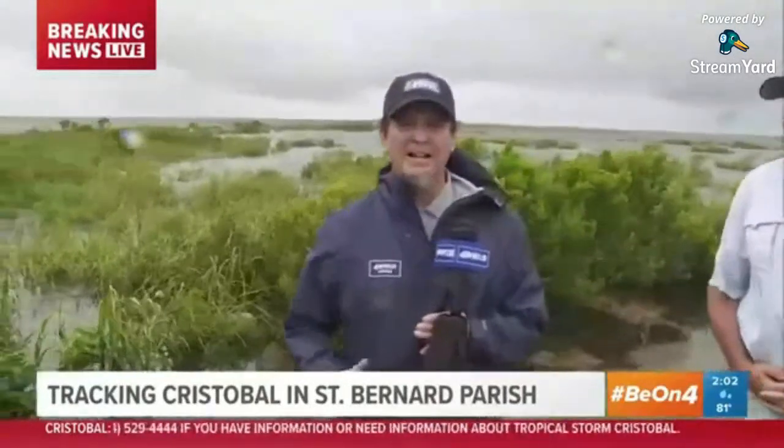Hi, Sheba. This area of St. Bernard Parish is now experiencing 4 to 6 feet of storm surge. And as a result, the ring levee that surrounds Delacroix has now experienced quite a bit of overtopping. The winds are also, I checked, about 20 miles per hour where we're standing right here, and that is also adding to an overtopping situation here. With us is Parish President Guy McGinnis. Guy, what do we have here?